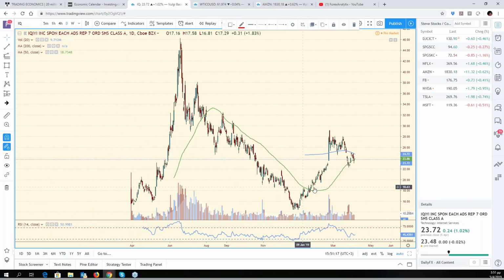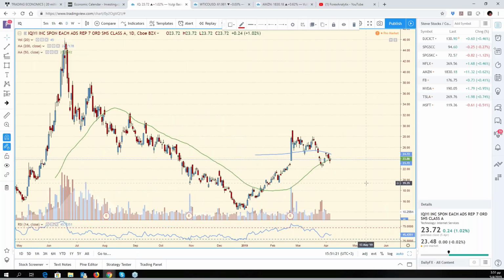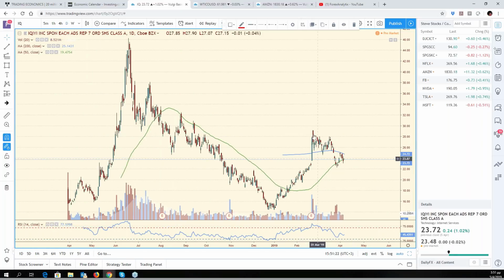IQ, it looks more or less like the other one. The other one looks technically better, I mean, more clear. This one, though, has the bullish interpretation as a more likely interpretation than the other one. Okay, one more leg to the upside. I would view this as a little correction so far, unless it accelerates to the downside.